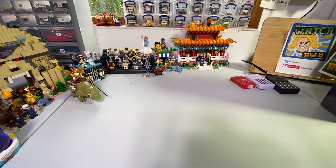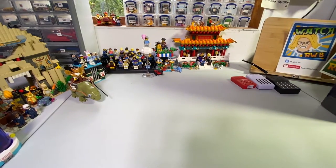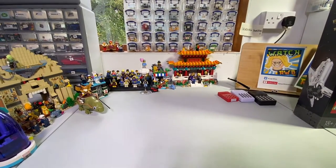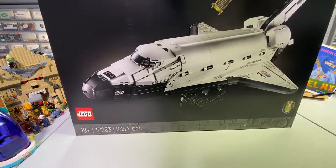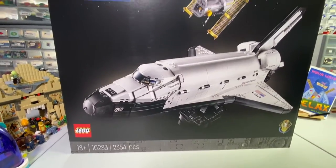Well, it's new build day. And as requested, was it Ruth Hayes? I think it was Ruth Hayes. But if I got that wrong, then please put me right. But we are going into space. Which one are we starting with? Well, here we go. Here's the big reveal. Here's our new build. It's the NASA Space Shuttle Discovery.